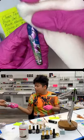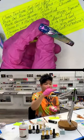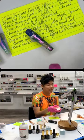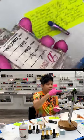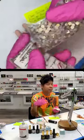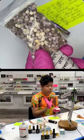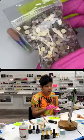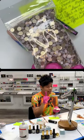Honey, you got crystals. I got crystal coming. Crystals. Oh, Cindy sent. I told Cindy to send this because I need to put it on the website. I want pink crystal because I need a lot of crystal so I can take pictures and put it on the website. So it's going to be soon.